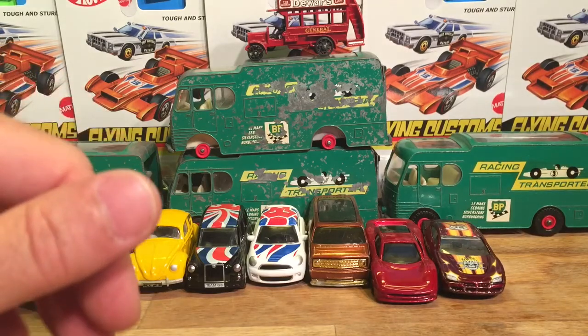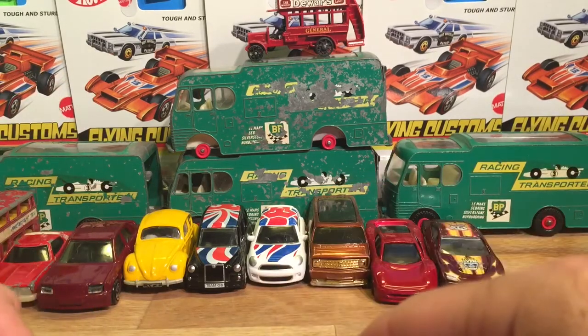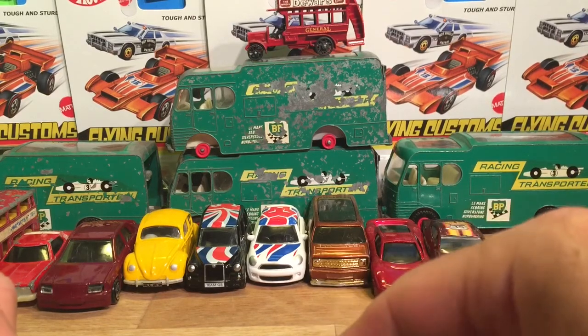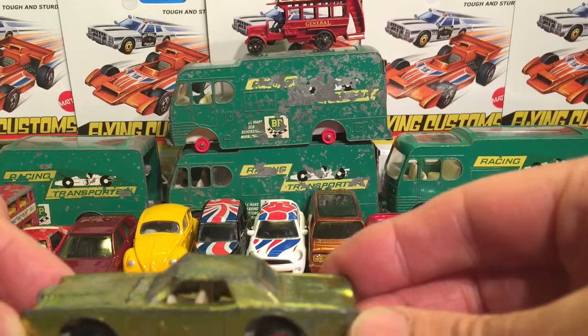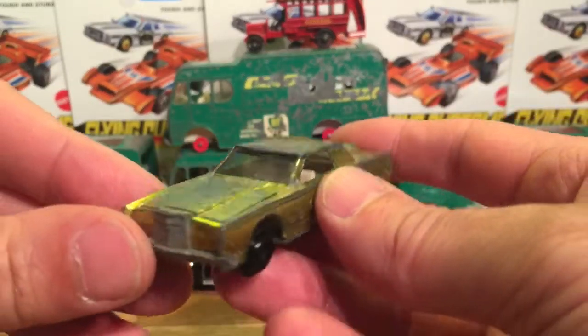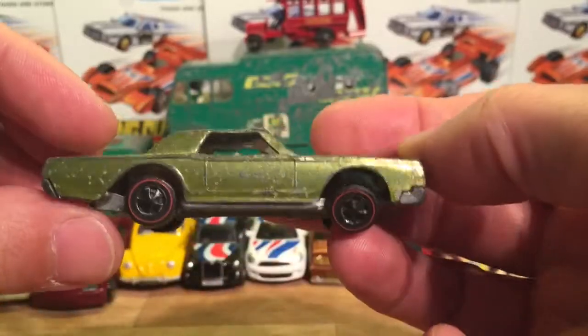Oh, I'm going to save... No, I'm just going to show you now. We're in the Hot Wheels section. We've got Matchbox next, so hold your horses. And here's the star. Look at that. It's a red line.